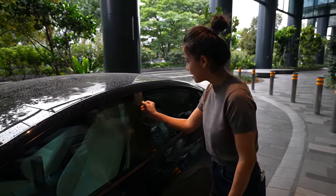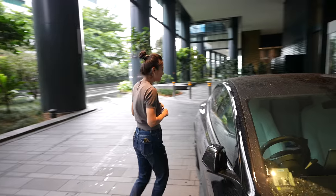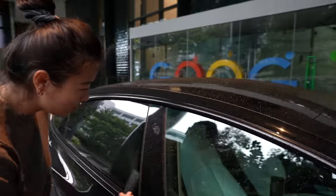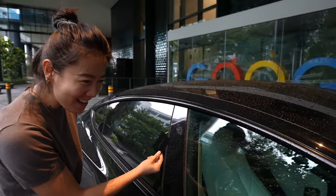Driver's side. Driver's side. Oh, the other side. Oh, driver's side. Wait, hold on. So that's what this little window is for. That's a camera. There's a camera inside. Oh, there you go. You hear the sound? Ah, now you can open the door.